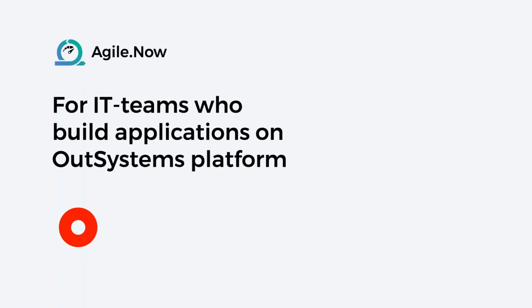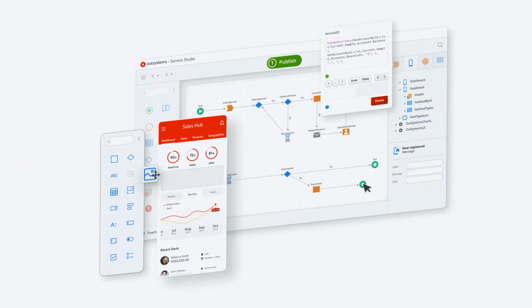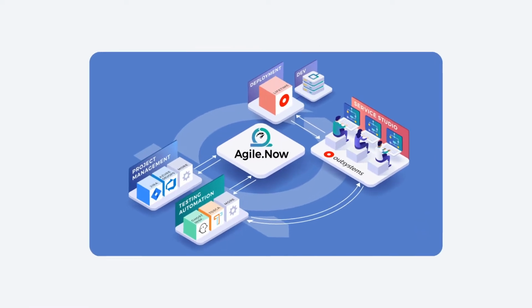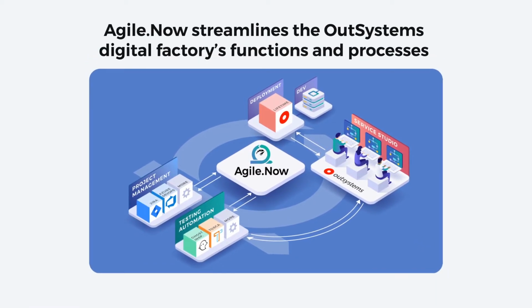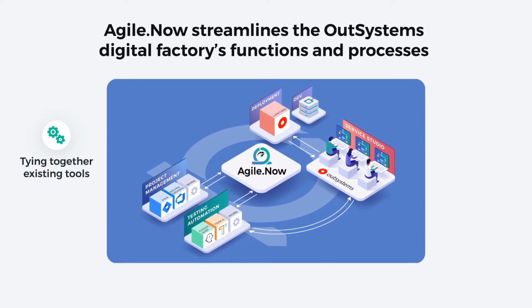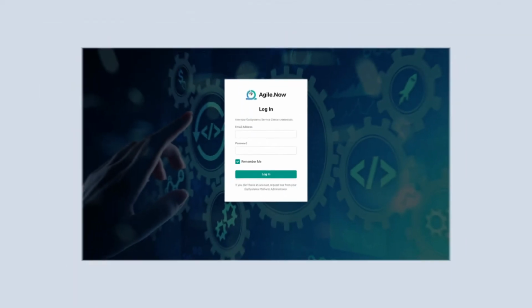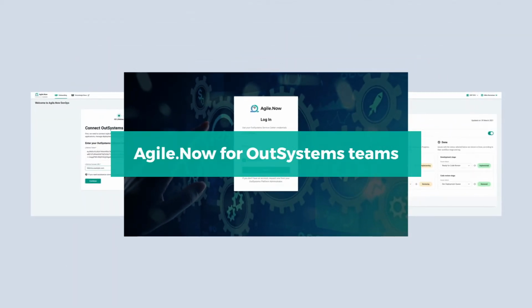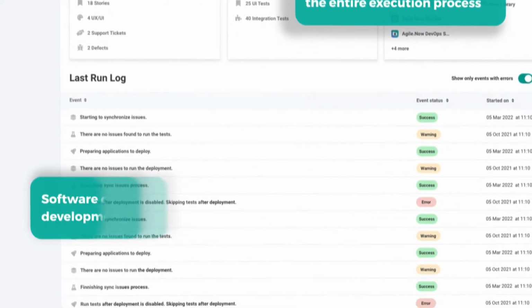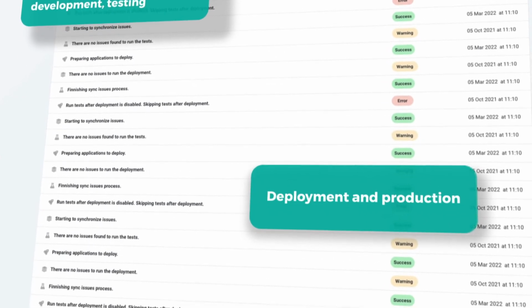Agile.Now is designed for IT teams who build software applications on the OutSystems platform. It provides tools for unifying development processes across multiple teams in your organization. Agile.Now streamlines the OutSystems digital factories functions and processes by tying together existing tools, reducing manual work, and improving the quality of your deliverables. Overall, Agile.Now scales up the productivity of teams working on low-code projects throughout the entire execution process from software design, specification, development, testing, to deployment and production.